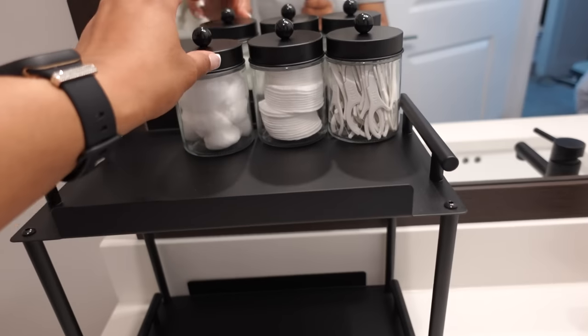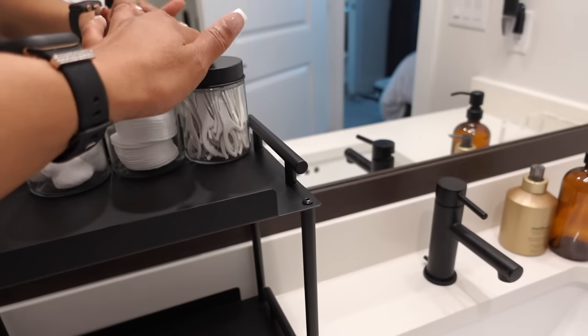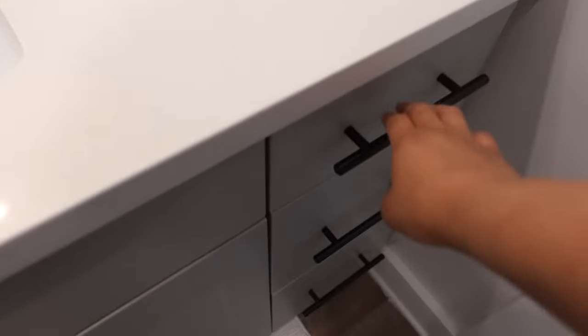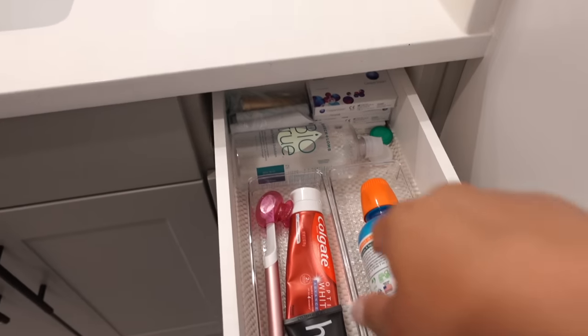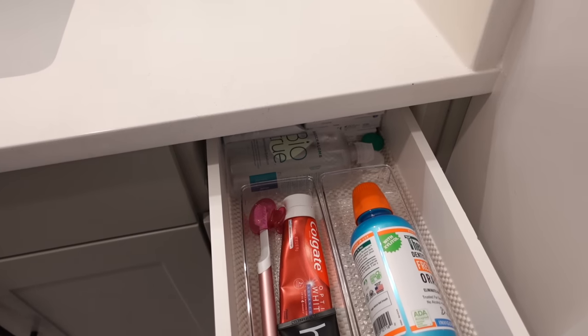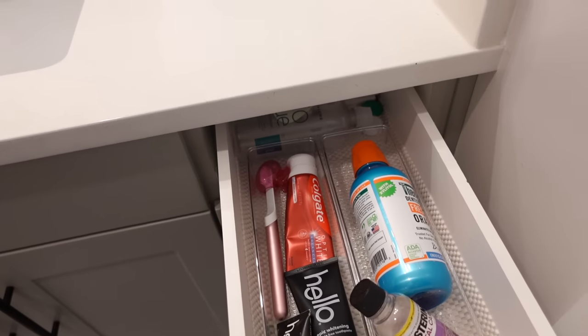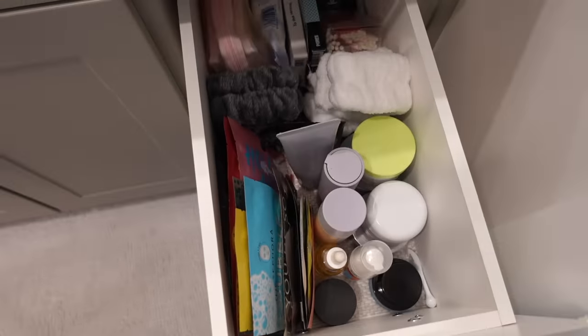I do have these two things with just some cotton balls, some cotton pads, and then my little floss picks. But yeah, so this actually worked out perfectly for my oral hygiene stuff. I also put my contact solution back there, and then just some extra tools and gadgets for my toothbrush. And then the second drawer, I have all my skincare.